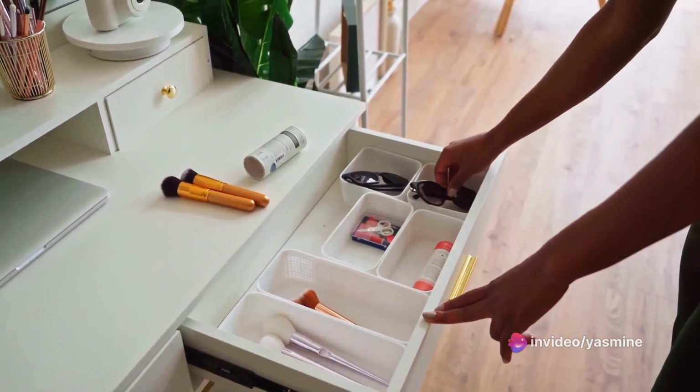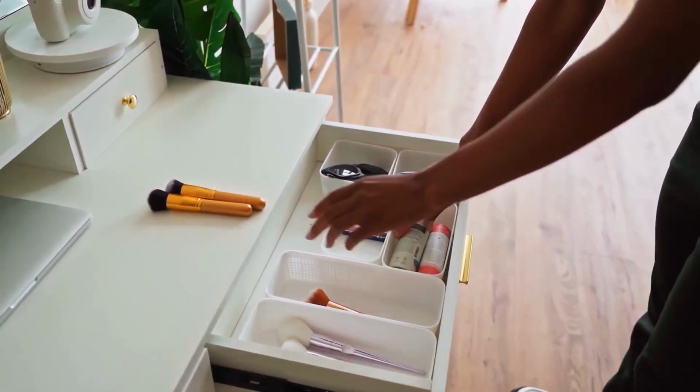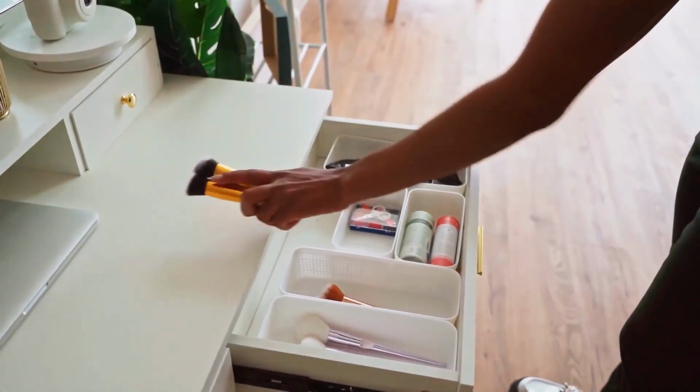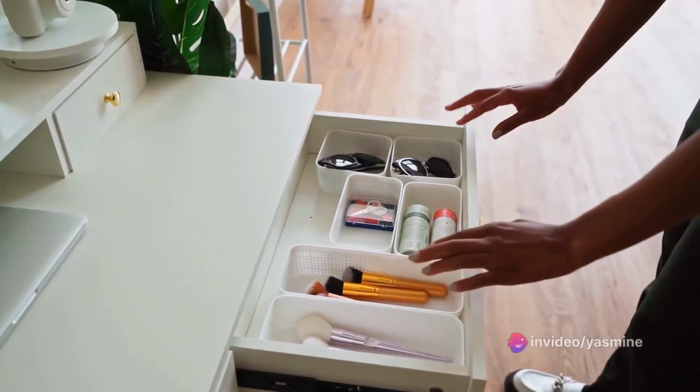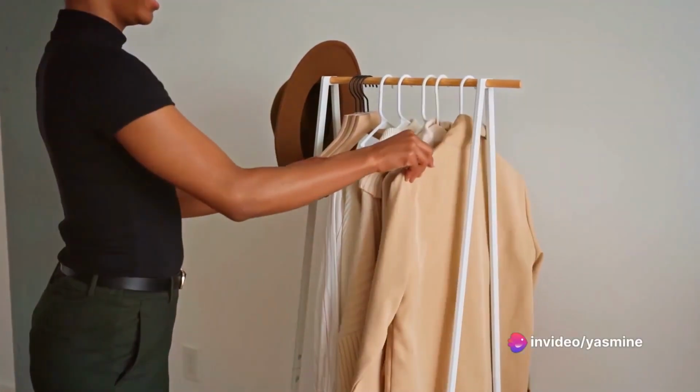Step 4 is about adopting smart storage solutions. Invest in shelves, hooks, and hangers. They not only optimize space but also ensure your items are visible. Labeling sections can also add an extra layer of organization.